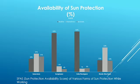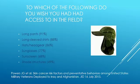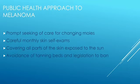The modern version of that tale is related to a project that I did in Nashville at the Vanderbilt VA. There, we asked veterans who had recently returned from their time in Iraq and Afghanistan about the availability of sun protection. We were surprised that there was very sporadic and often inadequate access to things like sunscreen, sunglasses, hats and headgear, and shade structures. In fact, the subjects stated that they wanted better access to things like long pants, long shirt sleeves, hats and headgear, and sunglasses. So we wonder if there may be potential opportunities there for further preventative efforts. That trend definitely requires some additional research to further prove that connection.